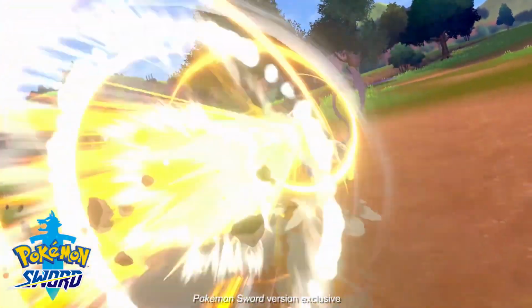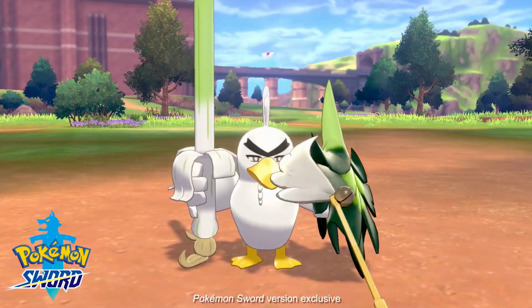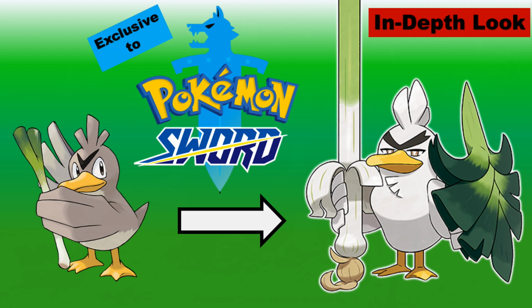There's a leak that said that there might be a royal type. So if there was a royal type, I would think Sirfetch'd could be a royal type. But I don't know if that is real or not.